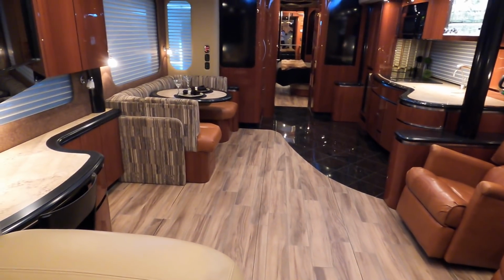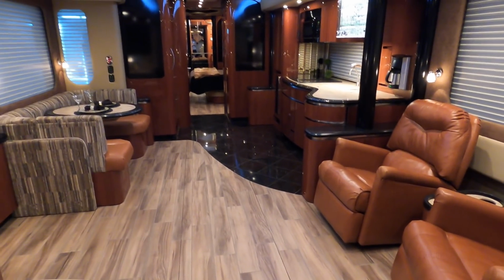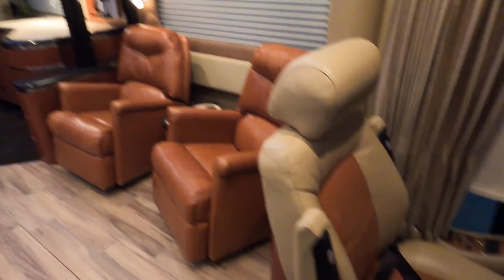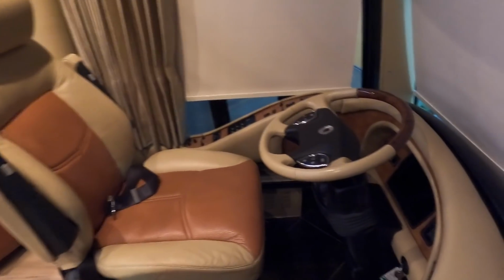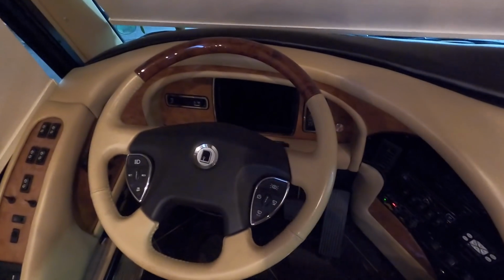So this interior is absolutely stunning. You would never guess that this is a 12-year-old coach. First few things I've got to point out: two-tone leather in excellent condition. You can really tell that the owner cared for this coach. All of the leather on the steering wheel is in good shape.